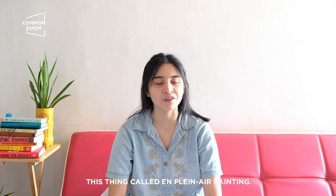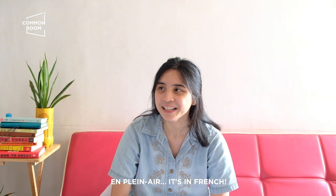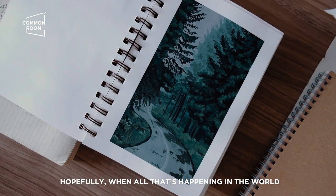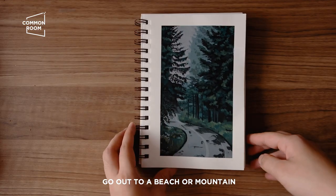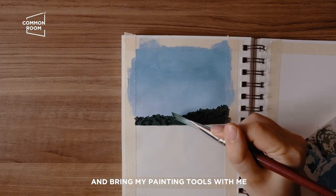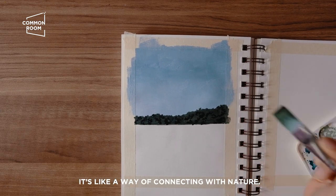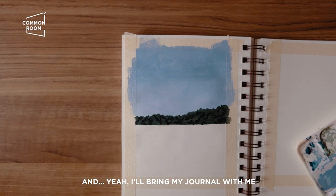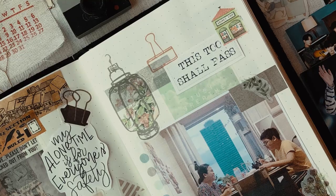And hopefully I'll get to try this thing called en plein air painting. En plein air. Basta French siya. It means painting outdoors. Sana pag tapos na lahat ng nangyayari sa mundo, we'll get to go out again. Punta lang sa beach or mountain and bring my painting tools with me so I could just paint whatever I see real time. It's like a way of connecting with nature. And yeah, I'll bring my journal with me and hopefully make some memories.